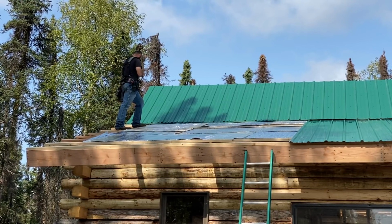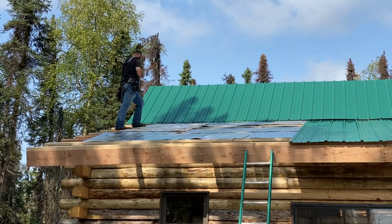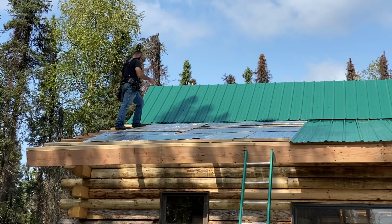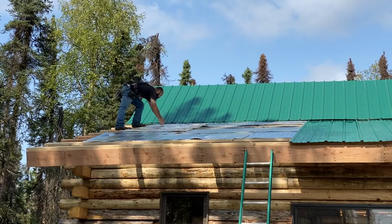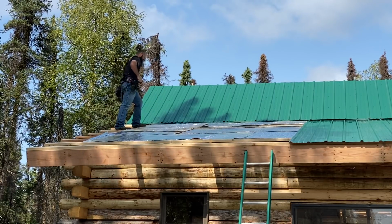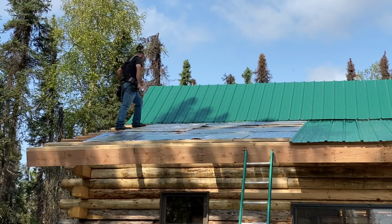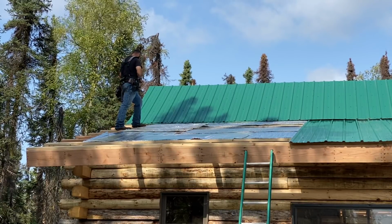Once we get to 10 on, Tyler's putting about 4 screws in each piece. Once we get it all laid on, then we'll go back and put all the screws in it. You can see the flashing up there at the top still sticking up. We've got to put the rubber seals under that and screw that down yet too. But at least then it'd be a little bit safer to walk on.